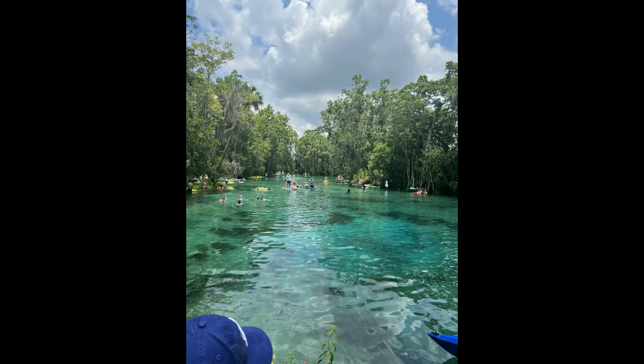And for some reason, I've lost most of my pictures and videos that I took there. What you're looking at was taken in Three Sister Springs. It's just that I've lost most of the other pictures. Put this on your list.